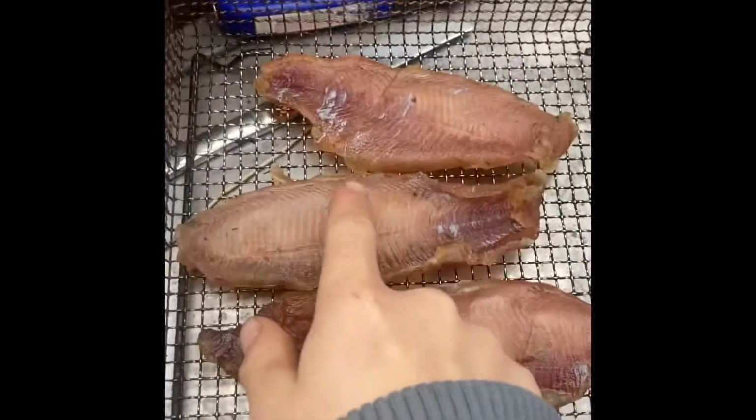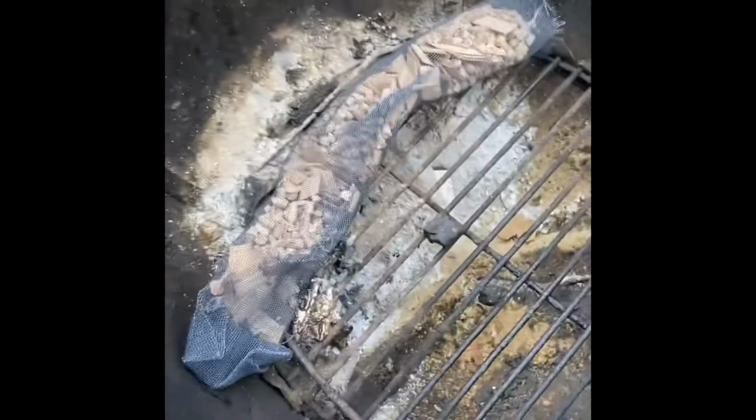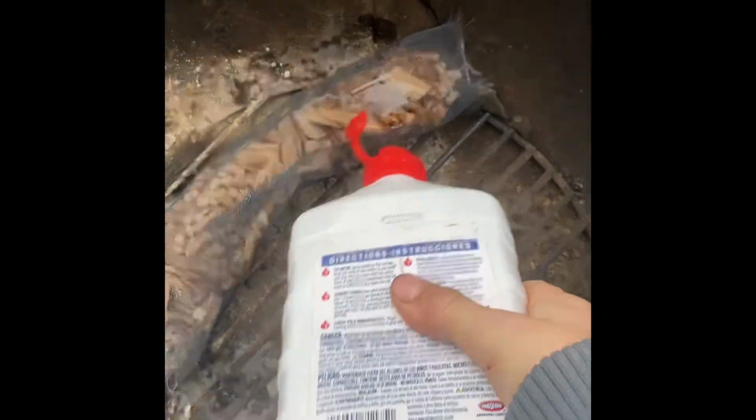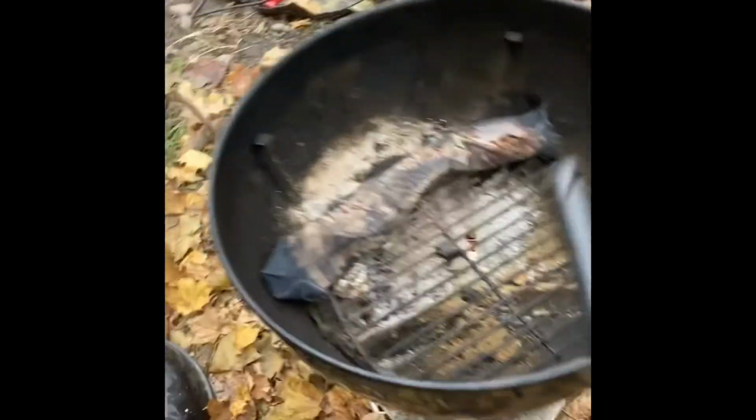It's been sitting in the fridge for 30 minutes, and it's got this nice film on it, which I'm pretty sure will help the smoke stick to the lox. But we got our smoke tube right there. Just gonna put on some fire water just to help get it going. A little more. Then light it.